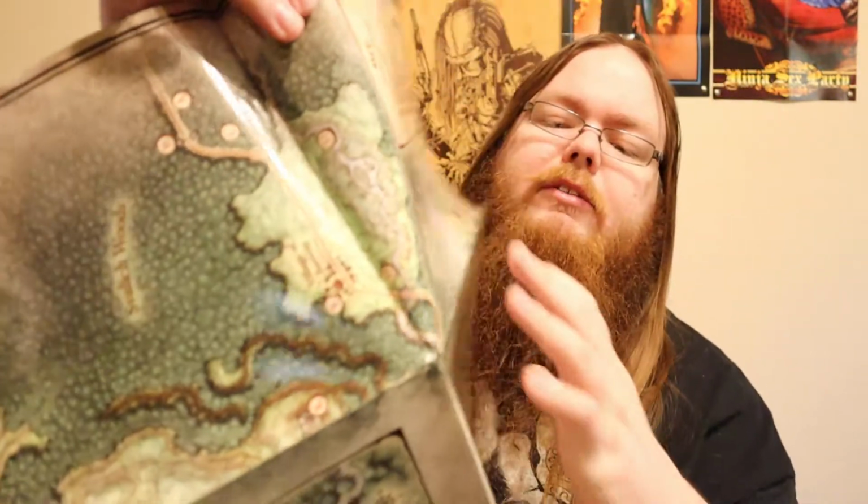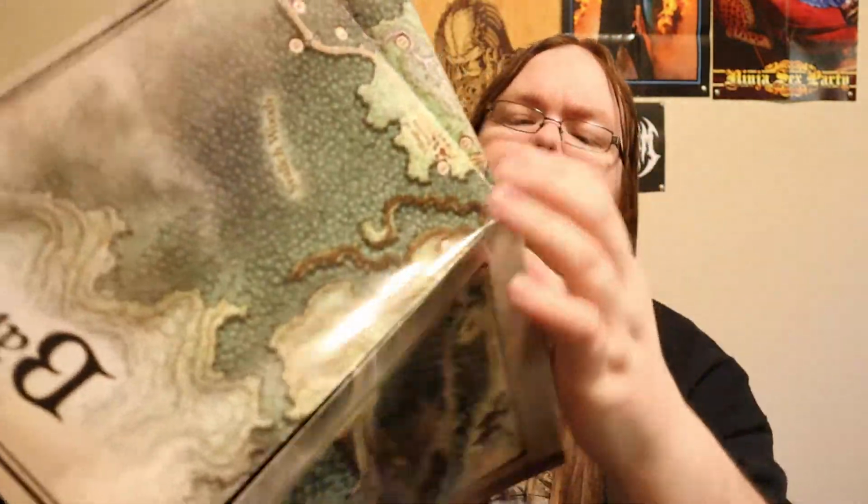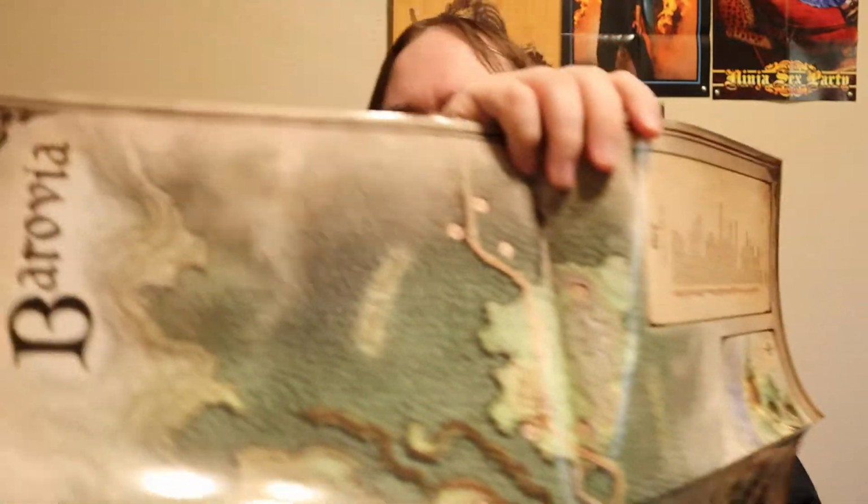The way they bent this map is kind of fucked. It's kind of weird. It doesn't line up correctly. It's not flush. It's a very nice laminated map, so that's always nice to have. Let me just go ahead and unfold it for you.